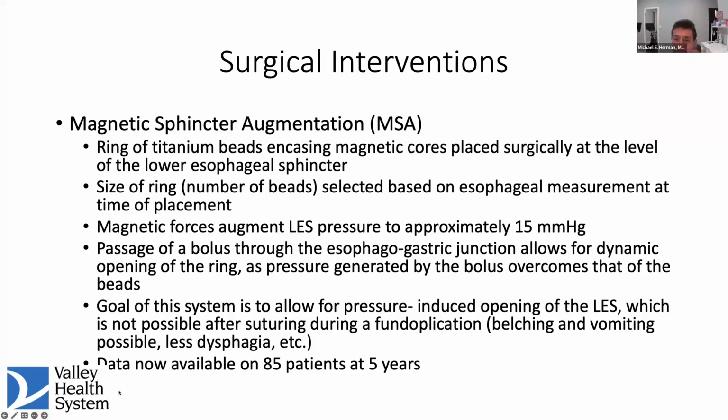So this is the magnetic sphincter augmentation. This is interesting. Basically, you place a ring of titanium beads around the lower esophagus, which augments lower esophageal pressure with the magnetic fields to 15 millimeters of mercury. Then to allow food to go down, if you remember your days of physics, the pressure behind that area builds up and allows food to pass.